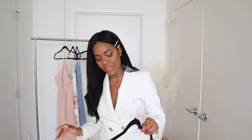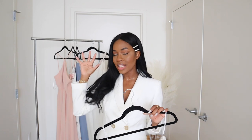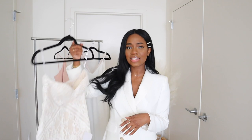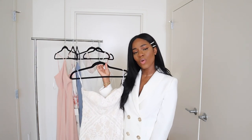So here's the try on. You guys can see exactly how the fit is. So for those of you who love an off the shoulder moment, you wanna do your hair in a really cute updo that day, this dress would just go so nice with that kind of look, with really nice earrings. I think that would be so, so cute. But definitely a gorgeous dress.